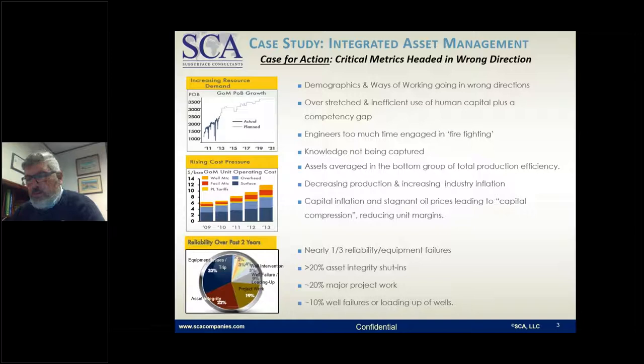Was there a way that we could rethink, right? That we could rethink how we manage our assets? How do we deliver high class, highly efficient, highly effective, integrated reservoir management in such a way that we could shift from being reactive to being in a proactive mode?